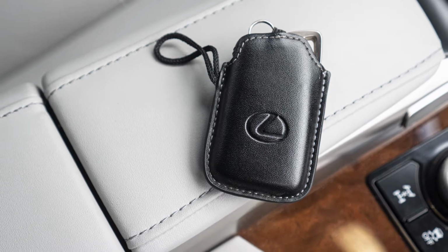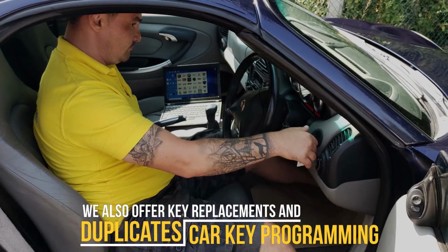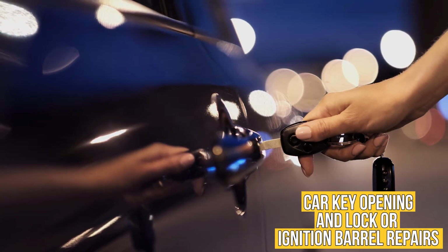On top of our Lexus key repairs, we also offer key replacements and duplicates, car key programming for your transponder chip, car key opening and lock or ignition barrel repairs.